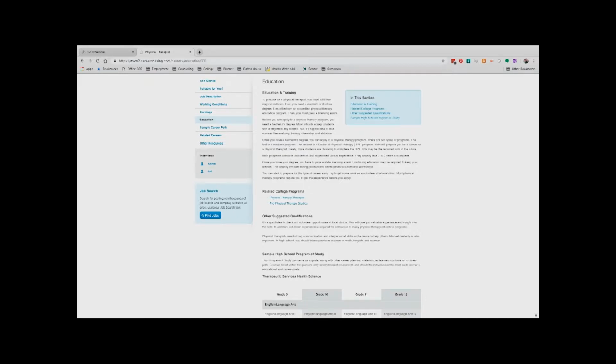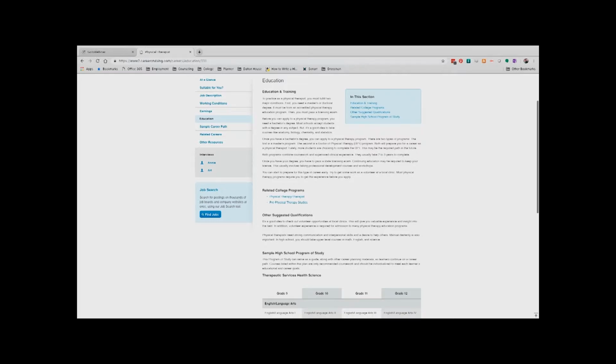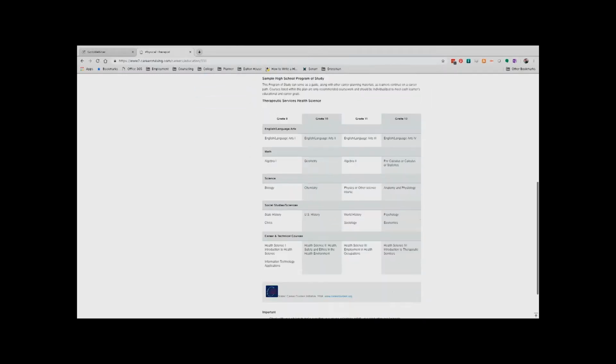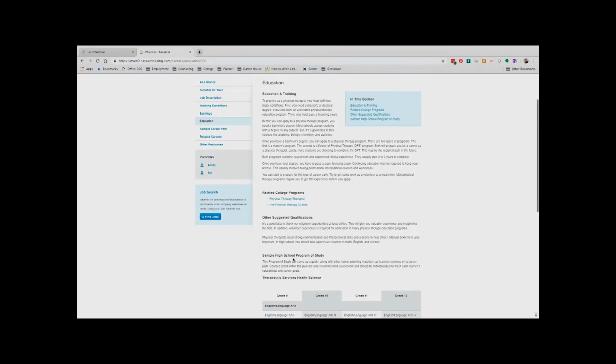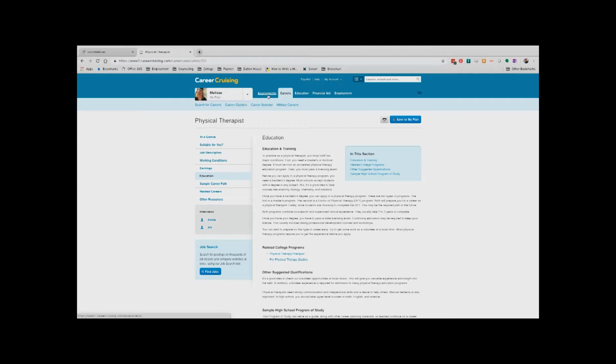There's so much detail. And so it talks about the education and training that you need, what kind of college program you should be looking for, whether it's a major or if there's a pre-physical therapy studies program. And then I love this part too. Parents, this is a great way to help your students plan out their high school career, is looking at the recommended classes. That if I'm a student in high school right now and I'm working towards being a physical therapist, these are suggested courses. You know, not every school is going to have anatomy and physiology or health science 1, 2, 3, but it's a great suggestion and a great jumping off point for what classes should I take and how does this lead into my future.